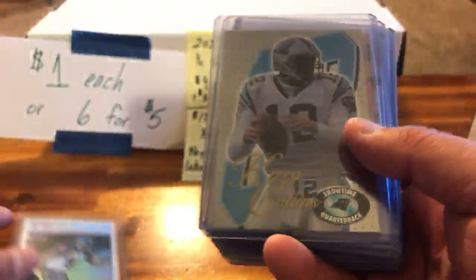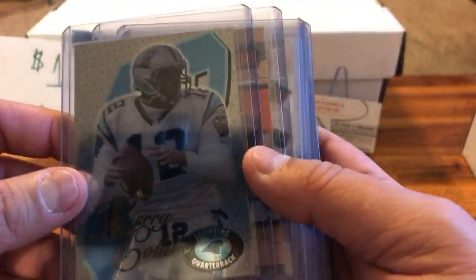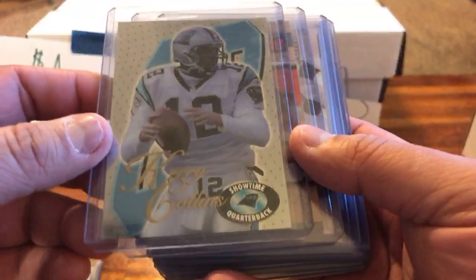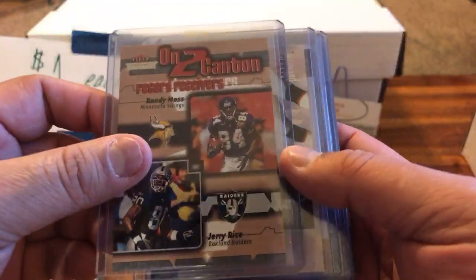Jason Babin, Topps Chrome rookie. A lot of guys are watching the game, so they're not getting it. The guys are watching it live. You got first dibs. Kerry Collins, Showtime. I know I'm going to get hit up if people watch this video.